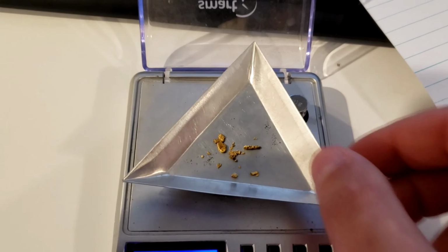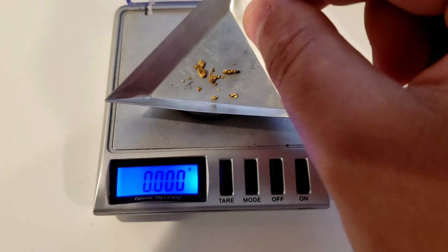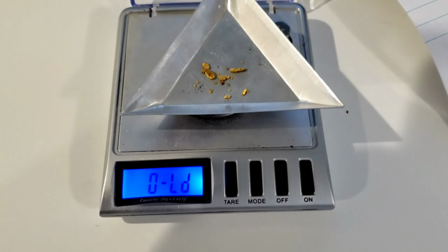Oh, one more thing. How big is that big nugget? Nearly a gram.